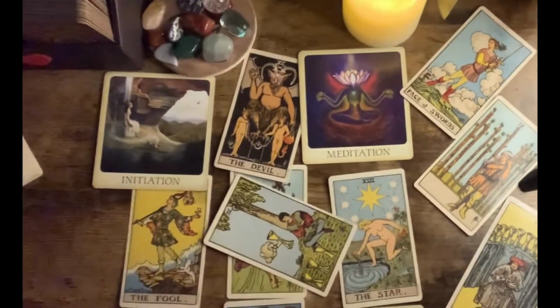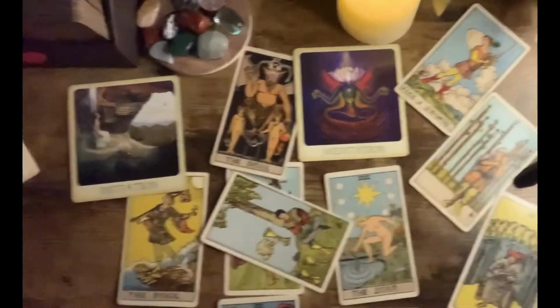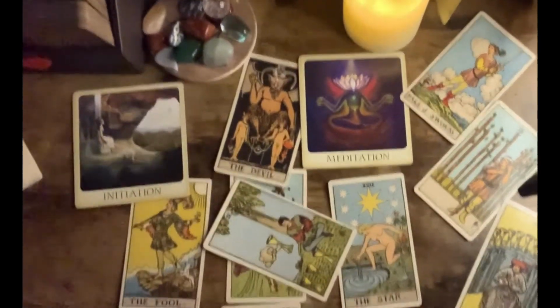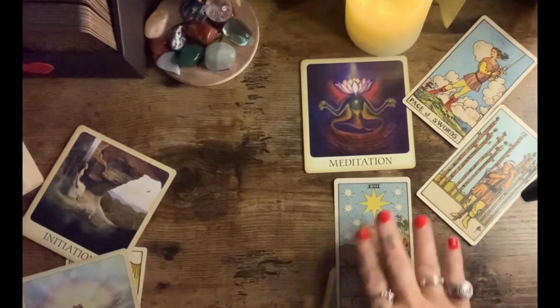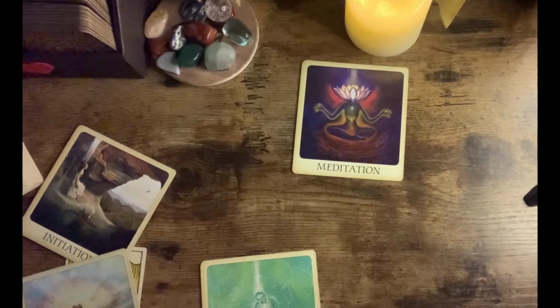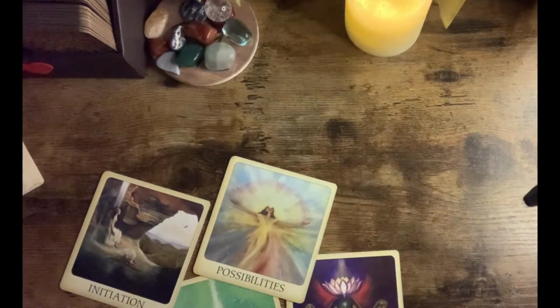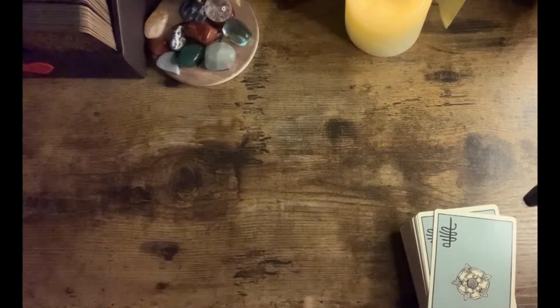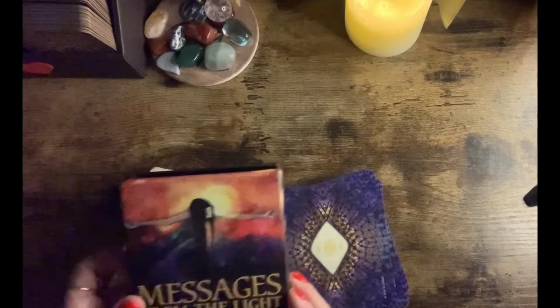But yeah, that's how I like to use this deck. And to me, look how beautiful that looks. Right? Let me see if I can go up a little bit so you guys can see. But yeah, that's how I like to use it in a Celtic cross, and it works beautifully that way for me. So I love the Messages from the Light with my Centennial. I think that works beautifully together. Okay, so that was the Centennial with the Messages from the Light meditation deck.